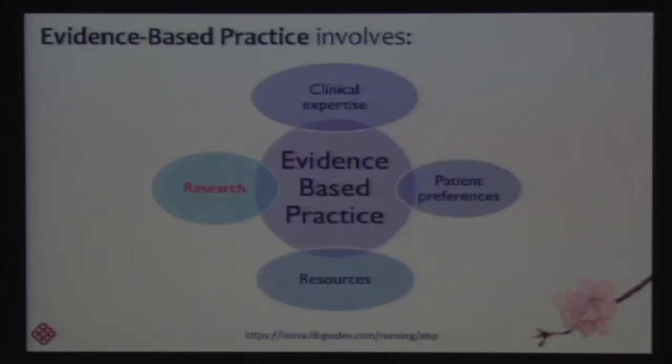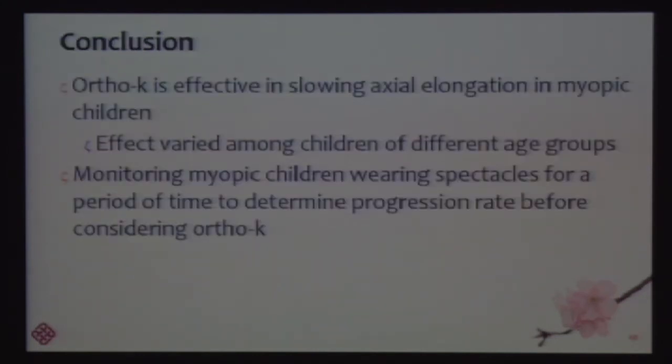So we do have to consider, in modern evidence-based practice, that it's not just based on research. It has to take into account clinical expertise, patient's preference, resources, etc. So in conclusion, ortho-K is effective in slowing axial elongation in myopic children, but we have to keep in mind that the effect varied among children of different age groups. Monitoring myopic children wearing spectacles for a period of time to determine progression rate before considering ortho-K will be prudent.